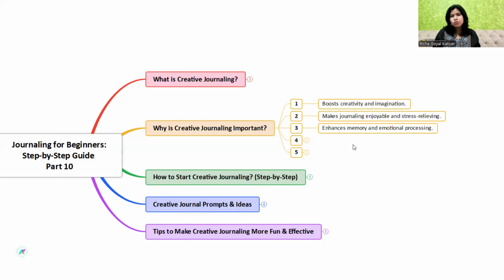Or if I go to the reflection part, if I go to the previous entries, I immediately notice the pages where I included art. So it is also important for emotional processing and enhancing memory.